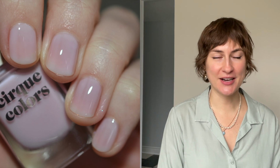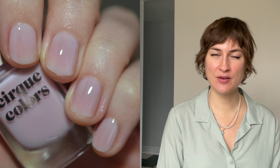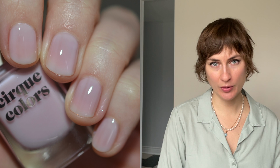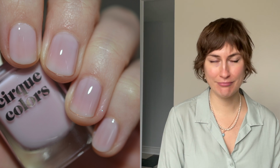In terms of my favorites from the Encore collection, I absolutely love Odette. I am a sucker for the pink jellies that Cirque Color creates. I feel like every time they put a new one out, I love it more than the last. And this one has the most perfect formula. It has the perfect shade of pink for my skin tone. I can just see myself wearing it all the time.